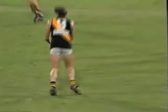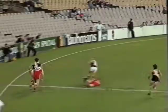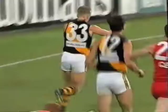Dundas gets it away to Broderick. Broderick, sweeping hand pass. Standing still there was Campbell. Kick into the pocket. Matthew Richardson trying to do something with it before he really gathered it. Then he gave the hand pass away to Knights. Knights, disciplined kick to the front of the square.